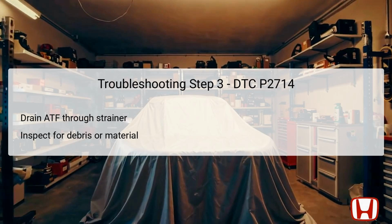Metal particles could signify failing components within the transmission, and excessive clutch material can point to slipping clutches. If significant debris is detected during the inspection, it indicates a more severe problem, often necessitating the replacement of the entire transmission. If minimal or no debris is found, replace the ATF, but be sure to consult the specific transmission fluid types recommended for the Honda Odyssey. This step helps ascertain the transmission's condition and determine the next troubleshooting action.